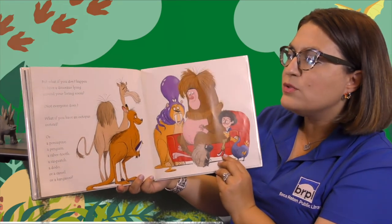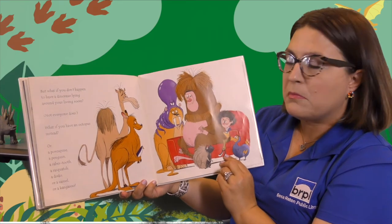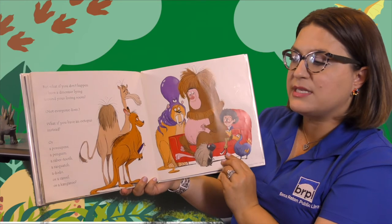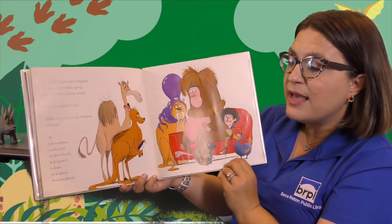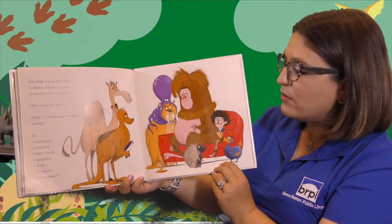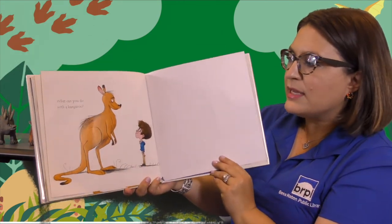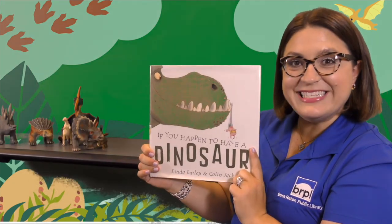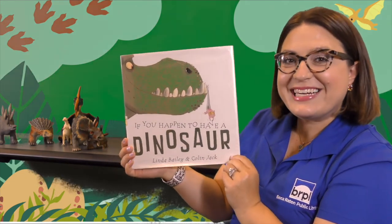But what if you don't happen to have a dinosaur lying around your living room? Not everybody does. What if you have an octopus instead, or a porcupine, a penguin, a saber-tooth, a Sasquatch, a dodo, a camel, or a kangaroo just lying around. What can you do with a kangaroo? Do you have any ideas? That was If You Happen to Have a Dinosaur.